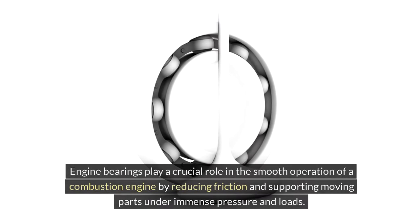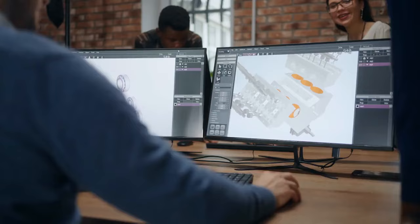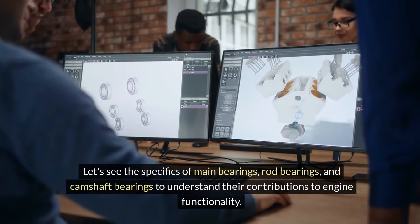Engine bearings play a crucial role in the smooth operation of a combustion engine by reducing friction and supporting moving parts under immense pressure and loads. Let's see the specifics of main bearings, rod bearings, and camshaft bearings to understand their contributions to engine functionality.